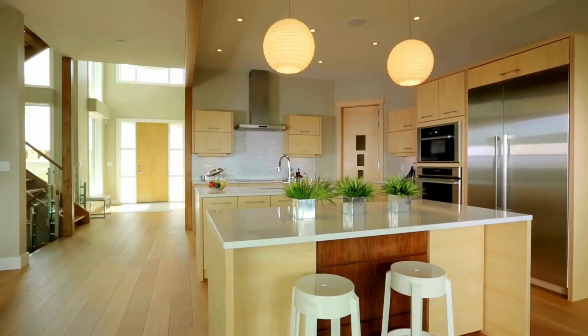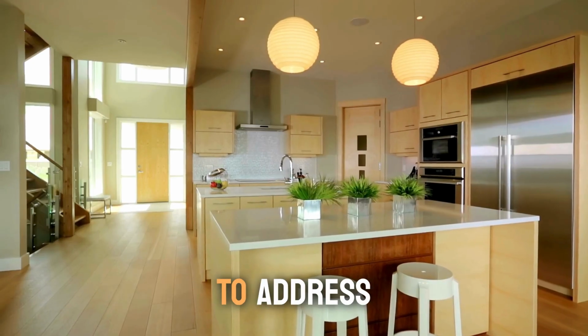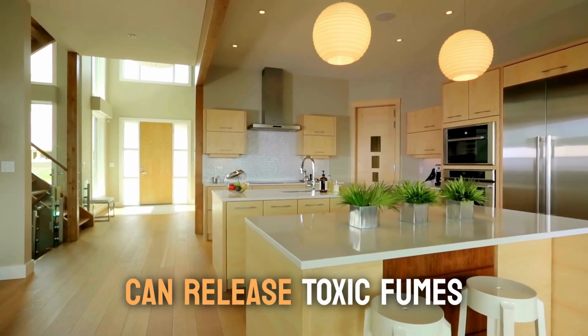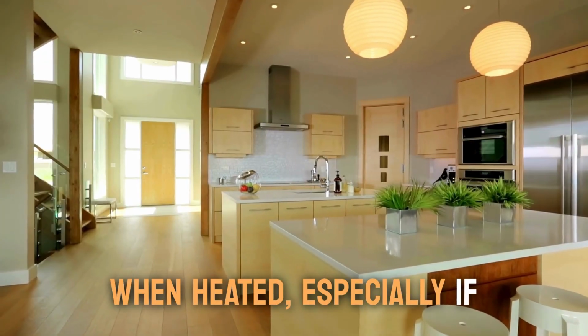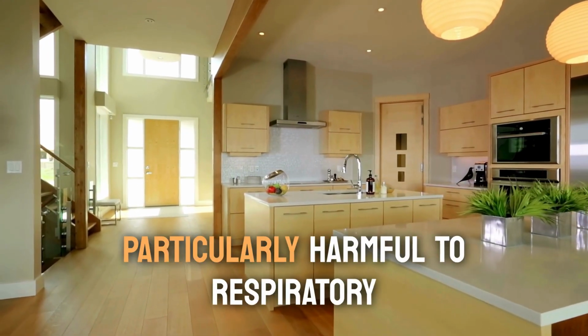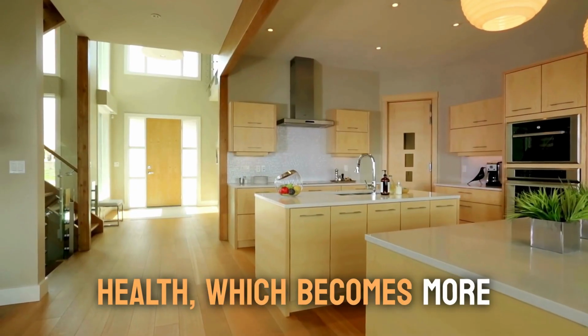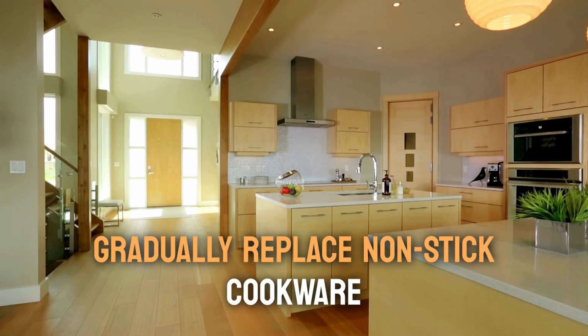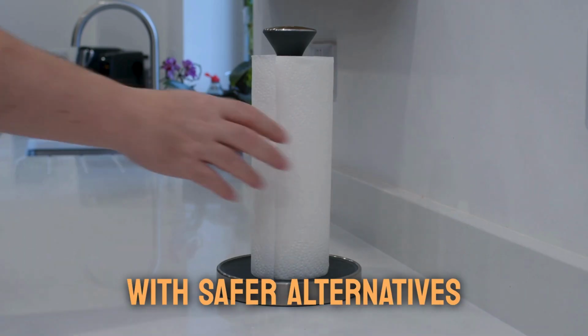Let's start with cookware, which is one of the most important areas to address. Non-stick cookware, while convenient, can release toxic fumes when heated, especially if the coating is scratched or damaged. These fumes can be particularly harmful to respiratory health, which becomes more important as we age. The solution is to gradually replace non-stick cookware with safer alternatives.